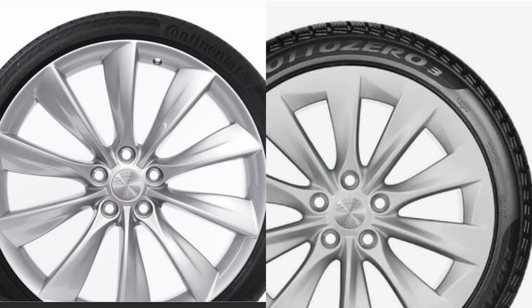Now I've got a picture here of the 21s and the 19s, and notice the difference. The 21s are a 245/35. The 35 means the thickness of the tire, how thick it is between the outer part of the tire and the rim. The 21s are 35 and the 19s are 45. I've also got another tire here, on my Chevy Bolt. It's a 50. So with each one of these, whether it's a 45 or a 50, that tire has gotten thicker.